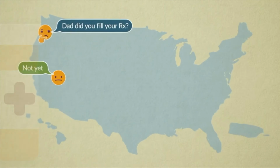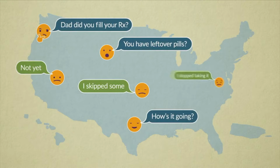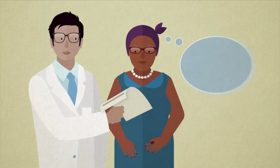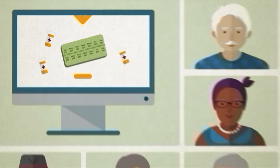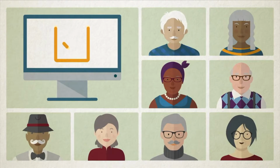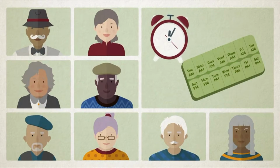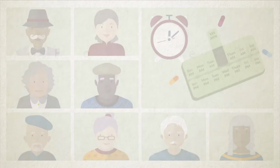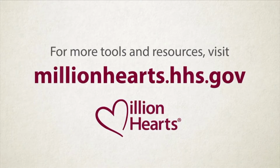And 1 in 4 adults with Medicare Part D skip doses or stop taking their medicines altogether. Ask questions about how to correctly take your medicine and why you need it. It's easy to download free tip sheets and tools to help you or your loved ones take their blood pressure medicines on time and in the right amount. To learn more, visit millionhearts.hhs.gov.